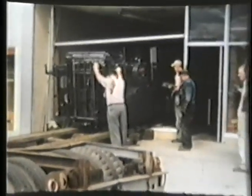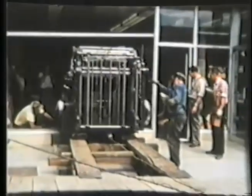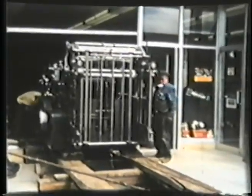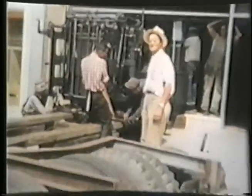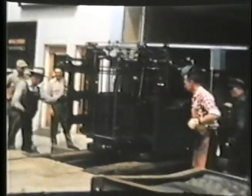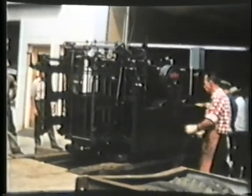This is the printing press, one of the big ones that's coming right out the window where the front window of car stationery was. After we bought the stationery, there's my father right in the middle with his hat pushed back. I think in some of those pictures we might have seen Vernon, but I just can't identify everybody. Most of them are workers. That's an extremely difficult job to get those big presses moved without wrecking them.